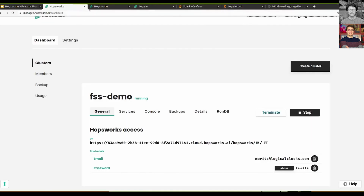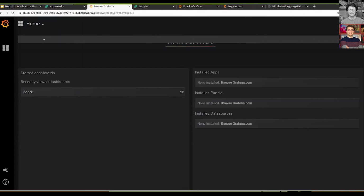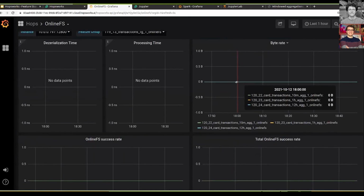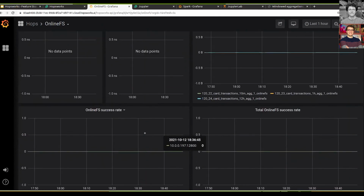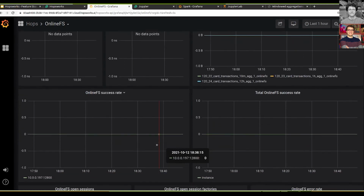But we can also have a look at the admin panel, and this is for the operational people. They want to make sure that features land in the feature store within the latency requirements. In this case, nothing is being produced right now, but we can see exactly how many features have been ingested, at which rate, and how much time it takes to process those features and write them in the feature store. That allows us to trigger alerts and notify operations people if the services have problems, or if the SLAs are being broken.